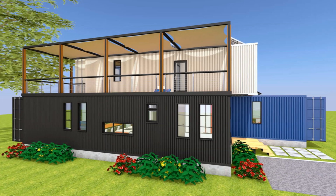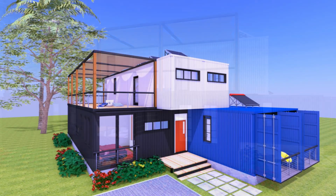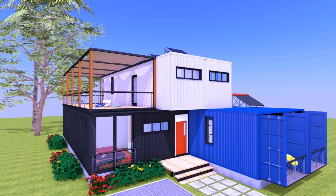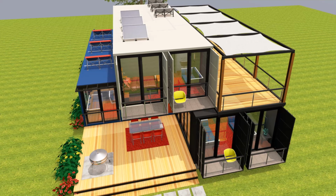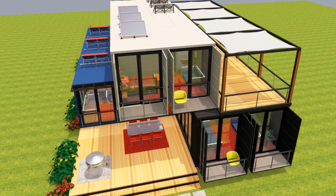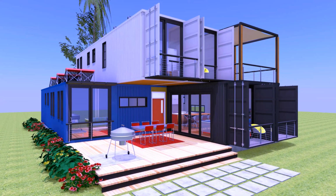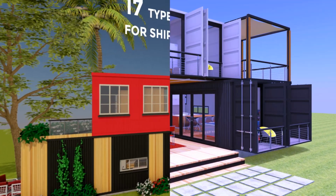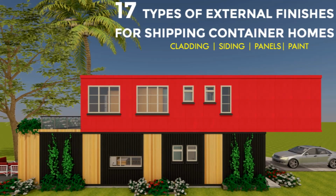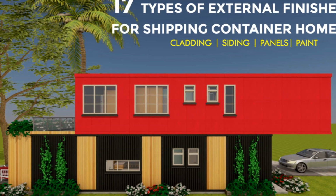On the exterior design, you are encouraged to explore different materials, including different colors if you intend to paint your shipping containers. If you are using one-trip containers, you can retain its original colors and markings to preserve the maritime history and charm of your shipping containers. Feel free to check out our previous video on the types of exterior finishes used on shipping containers for more understanding.